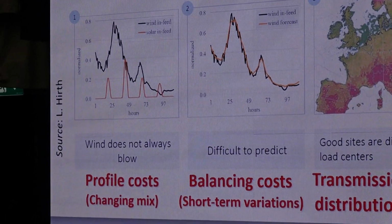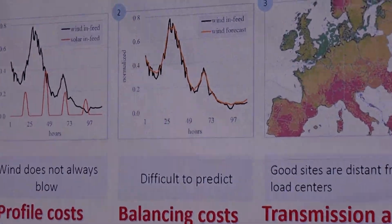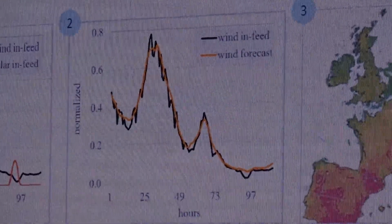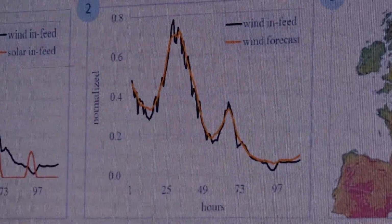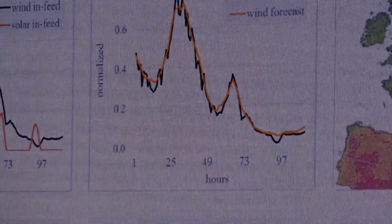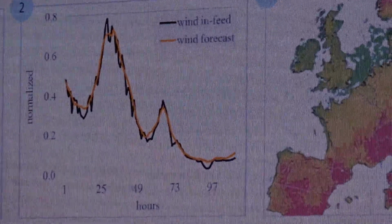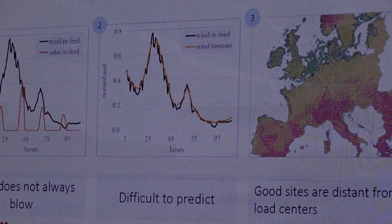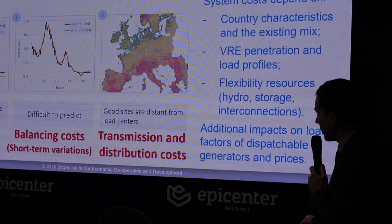The second component is what we call balancing cost, and that's related to the fact that, in particular, variable renewables, that is sun and wind, are more difficult to predict. I mean, there's been a lot of progress in forecasting renewable production, but still, nevertheless, today, from a statistical perspective, we know that wind and solar will be harder to predict than nuclear or other baseload technology. You can have unplanned outages of nuclear, but from a statistical perspective, this creates short variations and stresses and requires the rest of the system to operate with more flexibility in particular.